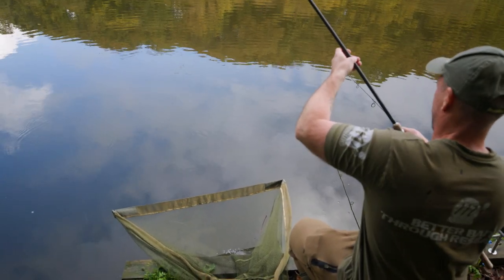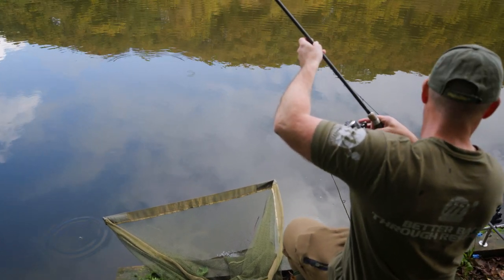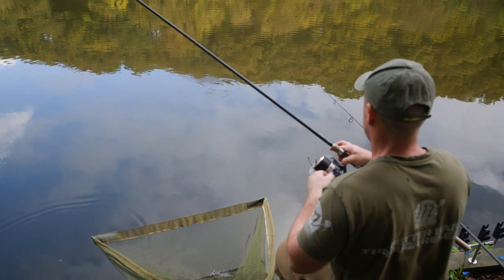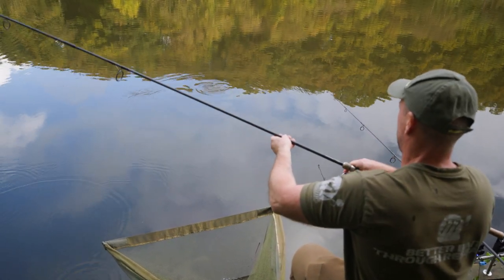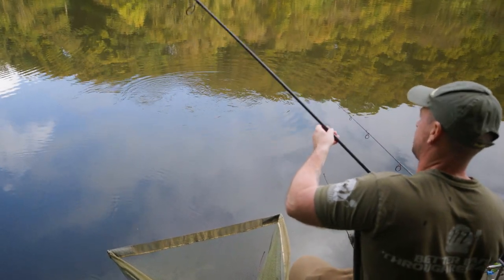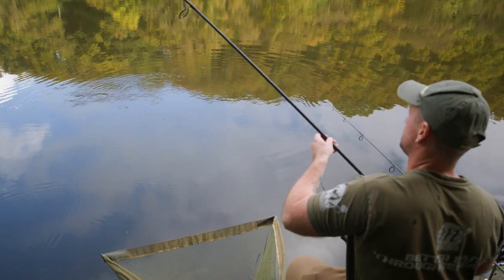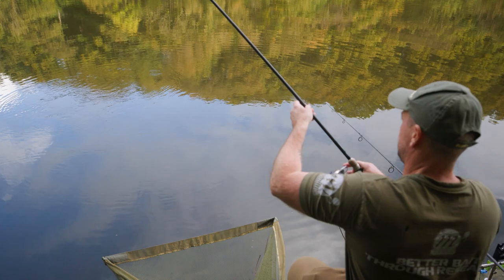Well, almost got this fish in the net, but we may have had a double take. The left-hand rod is bleeping away. I have got a solid bag on that left-hand rod, and there are some bream and silverfish in here, so it may be a bream, it keeps dropping back.